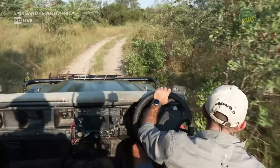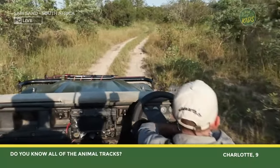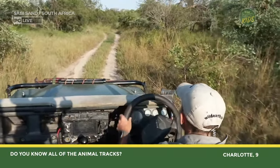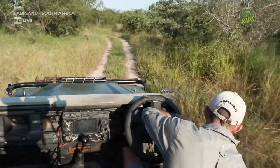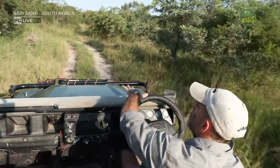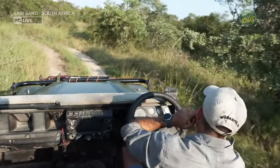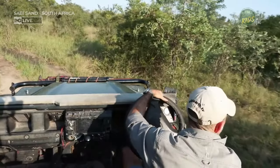Charlotte, I'd love to say that I did know all animal tracks, but no, I don't. I know most of the animal tracks out here, because this is where I live and work, but I don't know all animal tracks. And what's interesting is that you can know good animal tracks, so tracks that are obvious and clear, but sometimes all you get is just a piece of a track, and that's where the real skill comes.